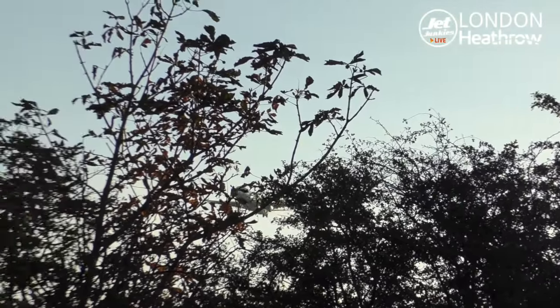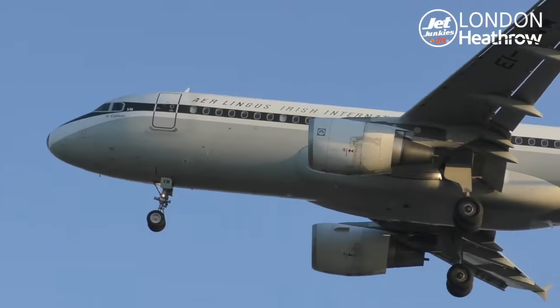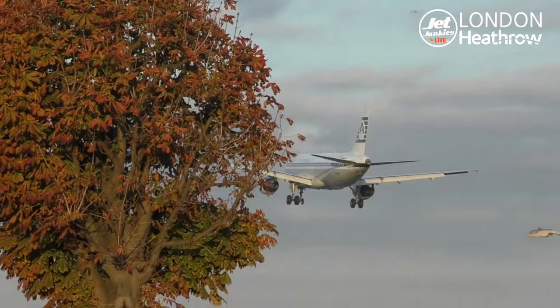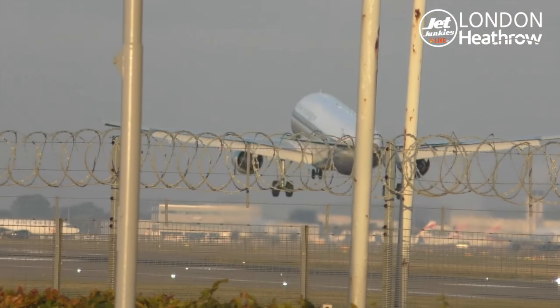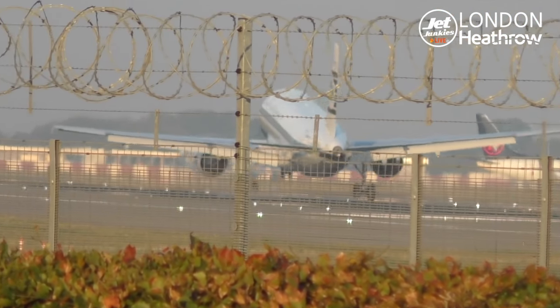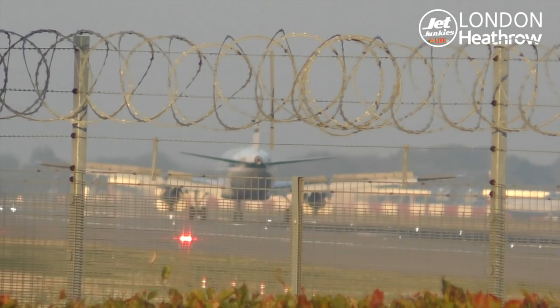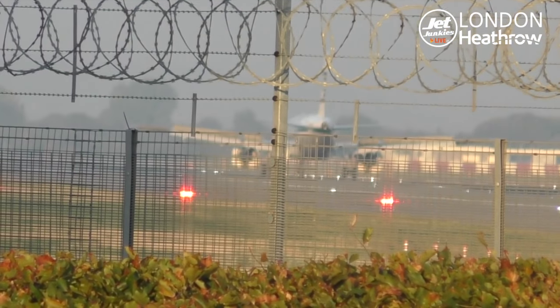Here we go. Next arrival, it's the Aer Lingus retro livery. She's absolutely beautiful in that livery. We've also got another surprise for us. Joining the stack now is the new Flybe Dash in the new livery.